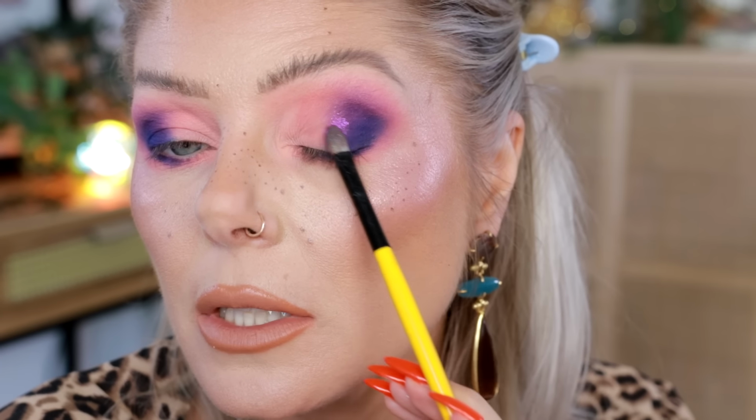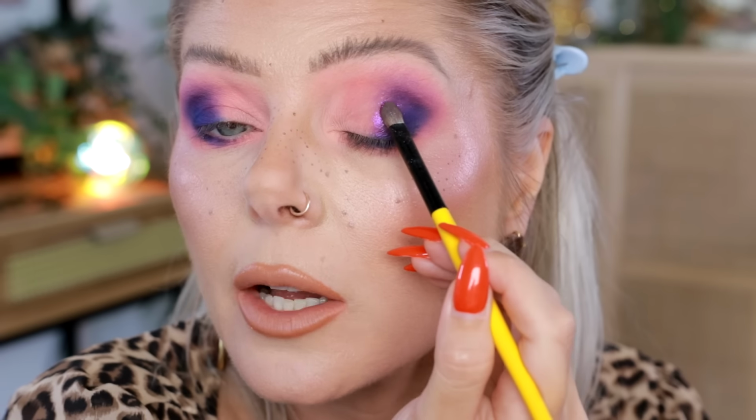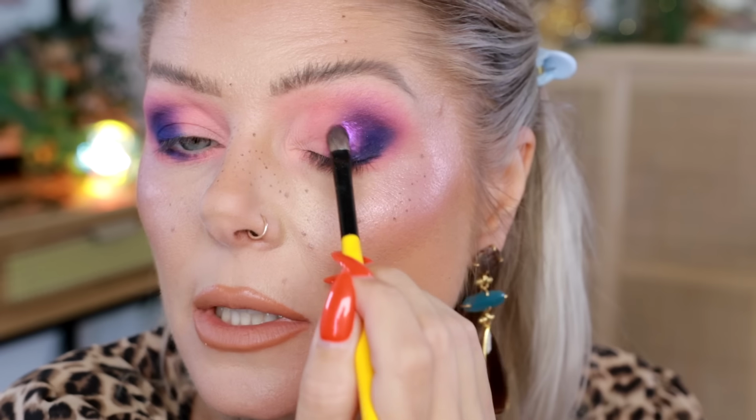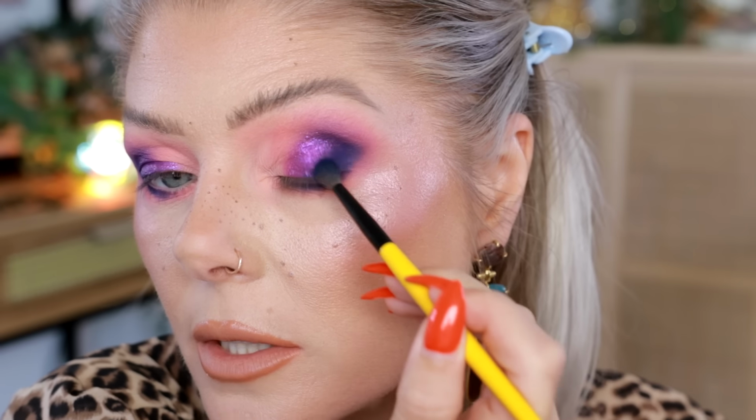So I'm gonna spritz it because I do have mattes on, and I'm gonna put that out here to meet with the dark shades. And when I swatched this, I was like, ooh, that is definitely my favorite shimmer in the palette, which usually is not a dark shade. But with this one, I just really liked how it looked. It's just super beautiful. And I'm just gonna blend this with a little bit of the dark shades again, just to make sure that we have it blended and it's not looking choppy.